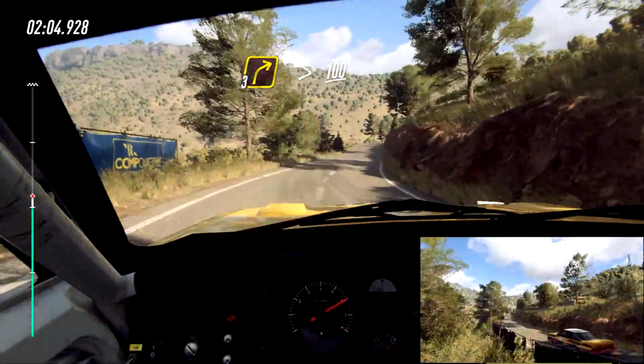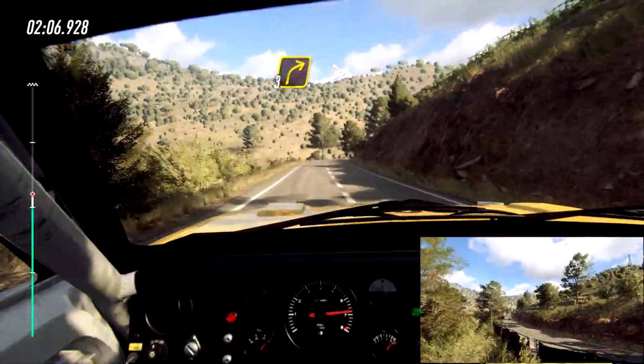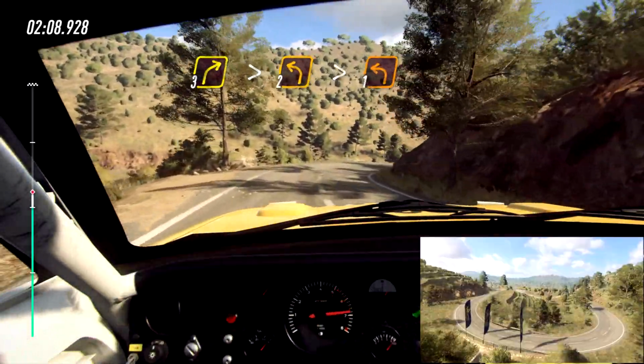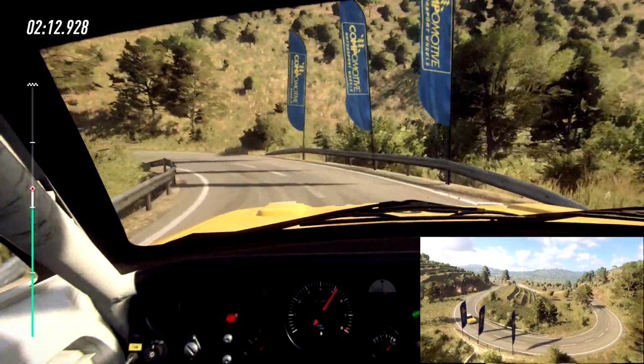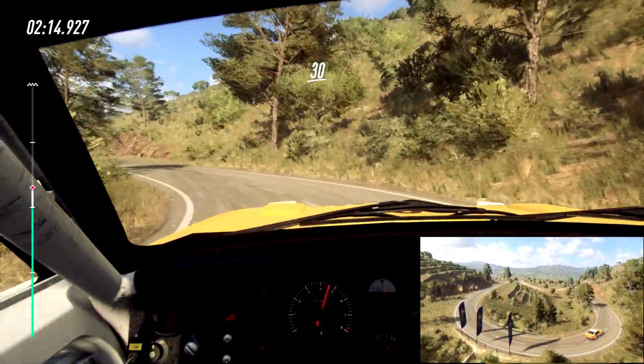Yeah, the one area this thing might need a little bit of tweaking is the braking.